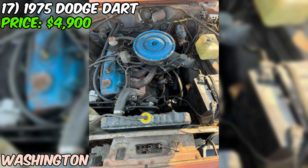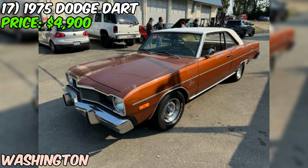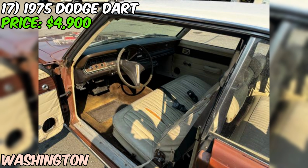Now, I'm not going to sugarcoat it. The seller does mention that there's all the usual rust on this car. But hey, that's just part of the charm of owning a classic, right? And at this price point, you'll have plenty of room in your budget to tackle any necessary repairs or upgrades.